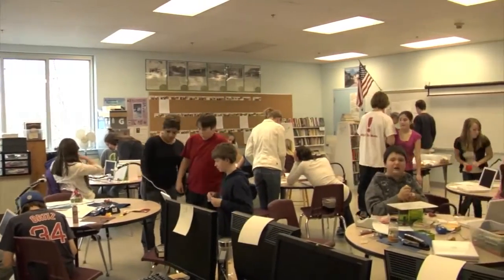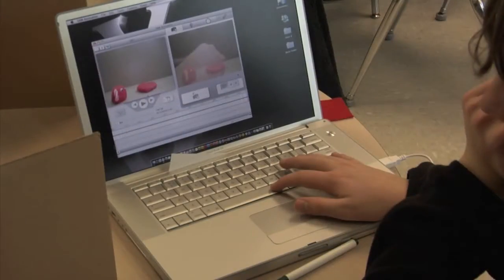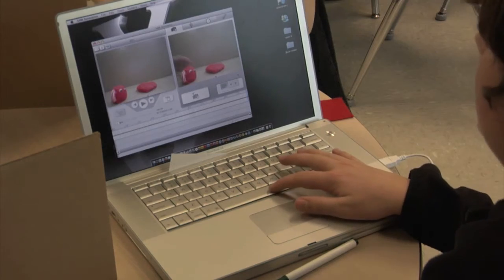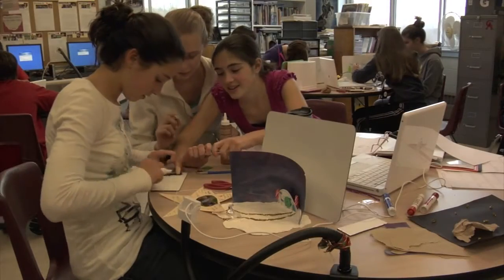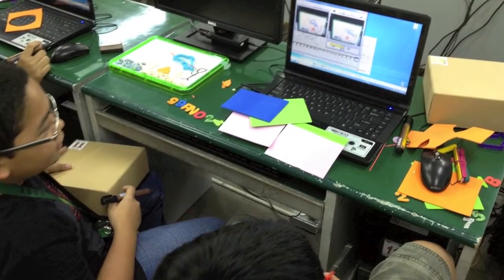At iCreate, we bring classrooms to life with a simple stop-motion animation software that allows kids to easily imagine, build, and storytell, all skills that are quickly fading from our future.